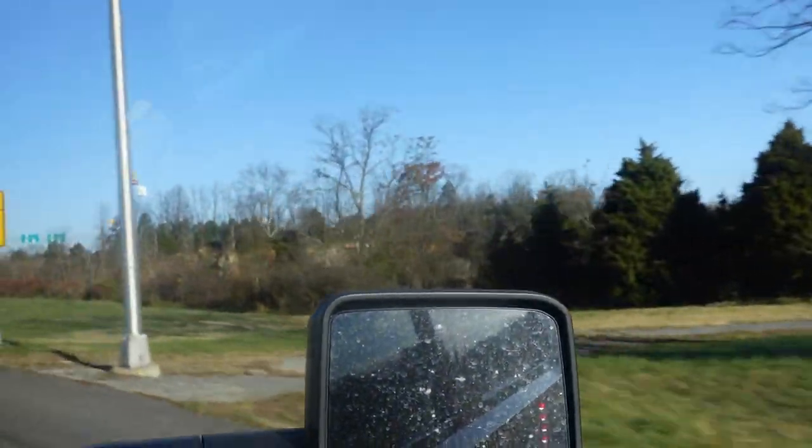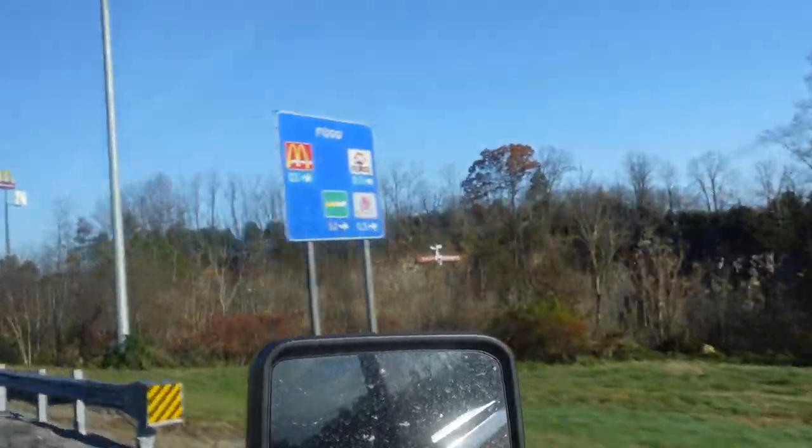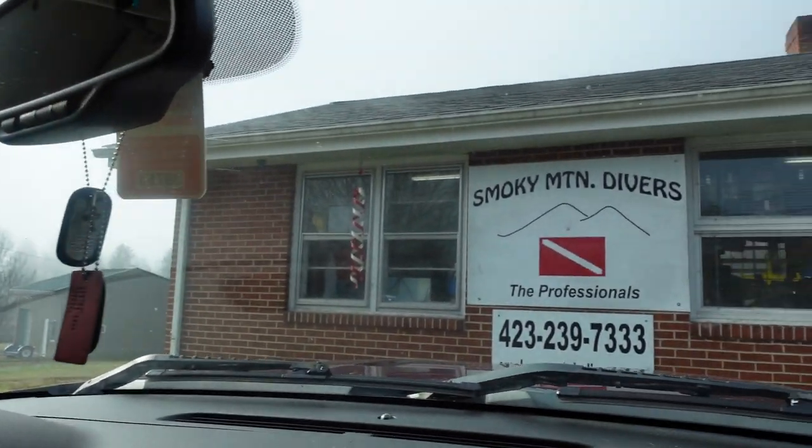So here behind me is the interstate, and as you're coming up, you can see that airplane as you're getting close to the quarry. If you're interested in diving this place, you're gonna have to check in at a local shop called Smokey Mountain Divers. It's just right up the street here. It's a great group of guys. I know the owner, William, personally, and some of his instructors, like Tony. I know them guys really well, and they will take very, very good care of you. So if you're in this Kingsport area, definitely come out to Gray Quarry. Go check out Smokey Mountain Divers. Let those guys give you some pointers here.